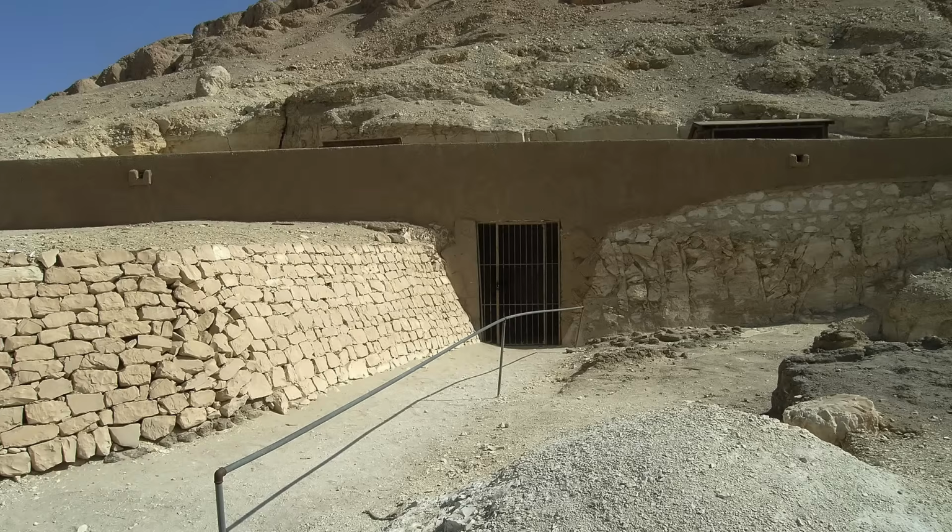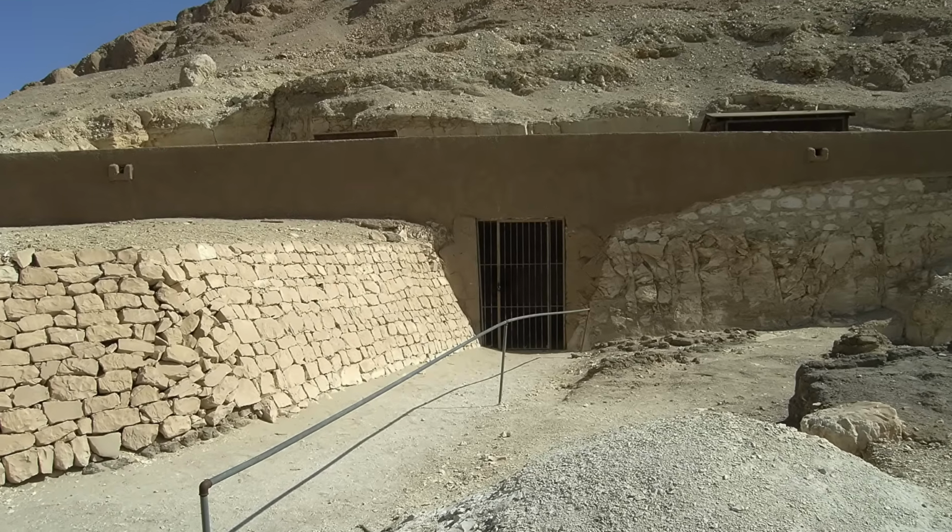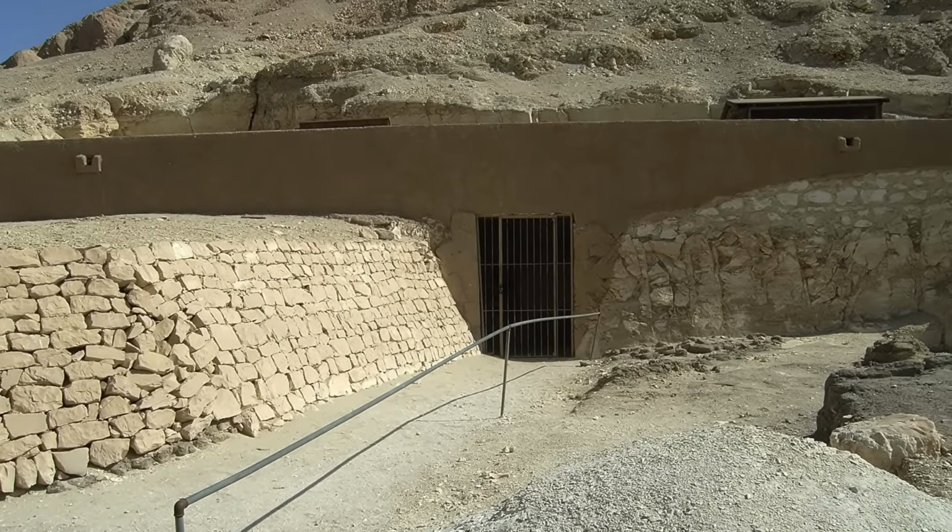Ankhtifi. If you've delved into the First Intermediate Period or even seen a documentary mentioning it, you've probably heard of this guy and his tomb at the Upper Egyptian site of El Moala, which is literally just known for this one tomb.